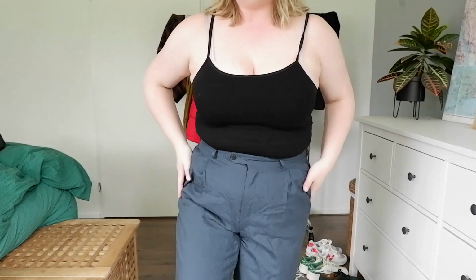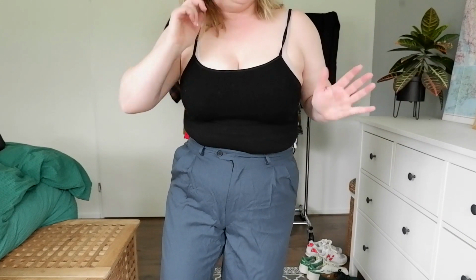And here's the other pair of the vintage trousers. These are a bit longer. The other ones have the little hem at the bottom, and these are a little bit more generous. These are not as tight as the other ones, but I like them both, so I couldn't say no to both of them. And there you have those trousers.